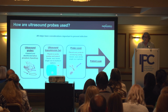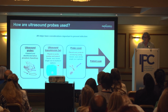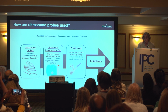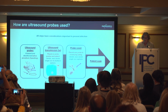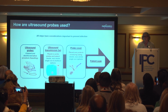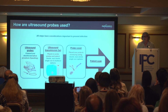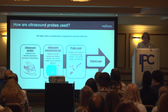But when you look at the procedure of how you're going to set up for the next patient, you need to consider all of the different areas that could impact on the patient and what you're using. So for example, you have to consider the infection prevention element of the ultrasound probe itself. So how is that being cleaned and disinfected? Have you considered the risk according to Spaulding classification, which essentially is underpinning all the worldwide guidance around ultrasound probes and risk? But also looking at your transmission gel.